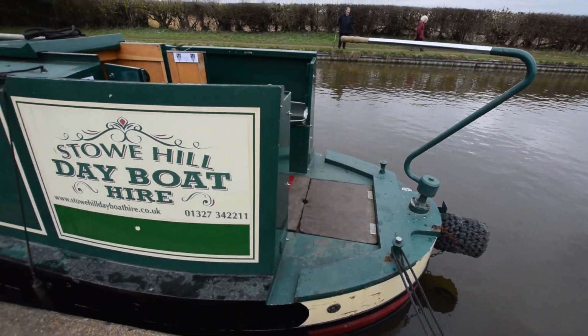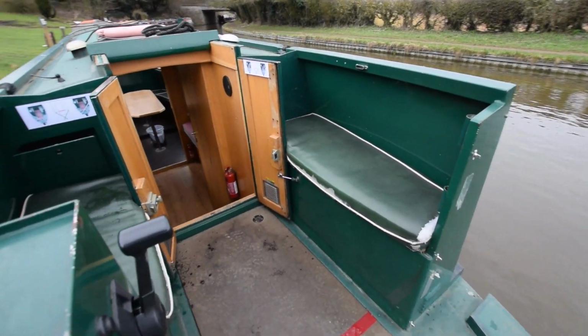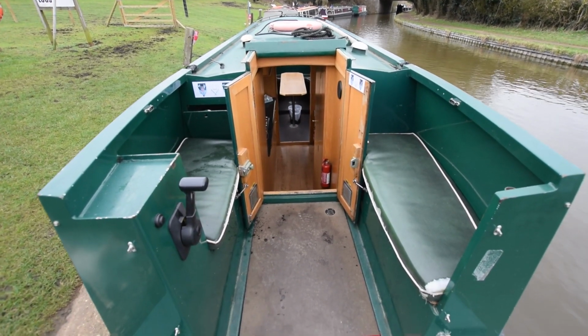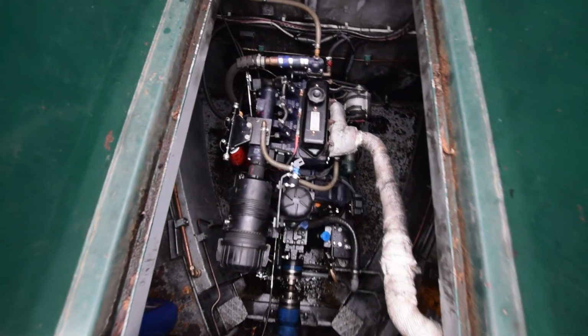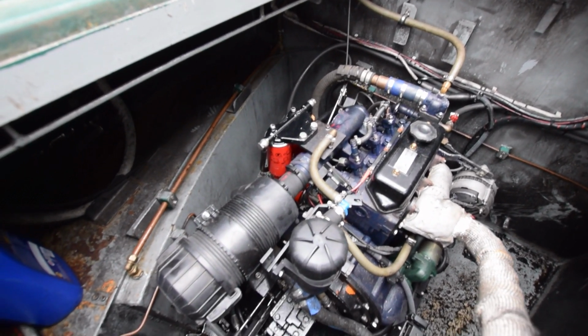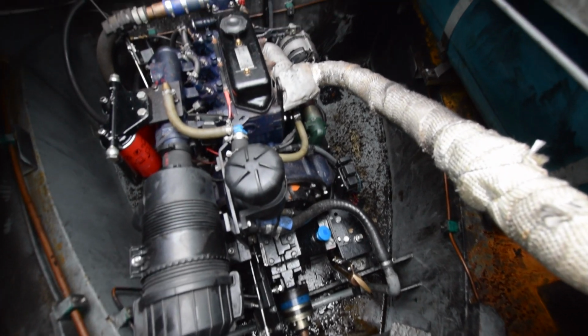There's the Commodore. The only time he's ever fallen in the canal is off the back of this boat, actually. So onto the back deck, semi-trad as I mentioned. That red line is brand new. That's part of the boat hire regulations. The engine's in here. It's a Shanks 1430H 3-cylinder diesel engine. The hot water tank's on the right hand side of the screen. That's heated by the engine.